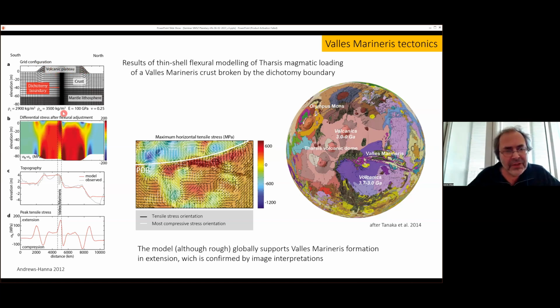And what you can see here is that the differential stress is maximum in the Valles Marineris region. So this is a dark red here, and this is a dark red here as well. In black, we have the tensile stress orientation. And so what it shows here is that in the case of loading of Tharsis and formation of Valles Marineris in a crust broken by the dichotomy boundary, then you can form Valles Marineris here by extension, with these black lines, which are sigma 3. So this is an important result.